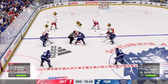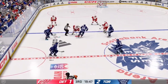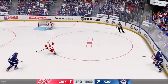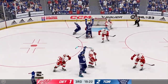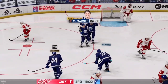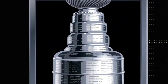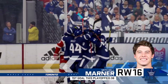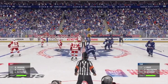Lots of time left in this period. The Leafs lead it 2-1 in what has been an entertaining game thus far. And now it's over to Marner. To the middle, takes a shot, scores, he doubles up the rebound and tucks it home. Toronto's still a long way to the end of this one, but they're up by two.